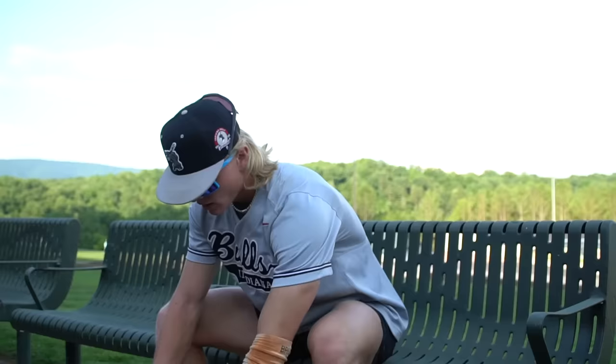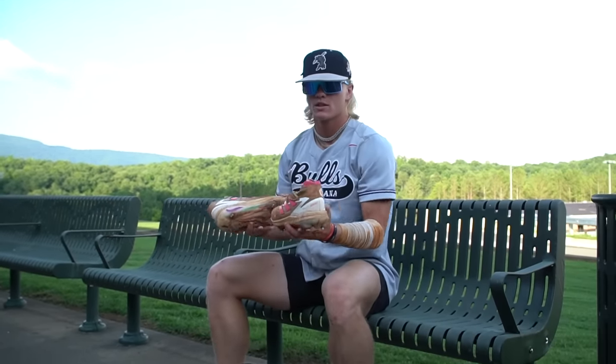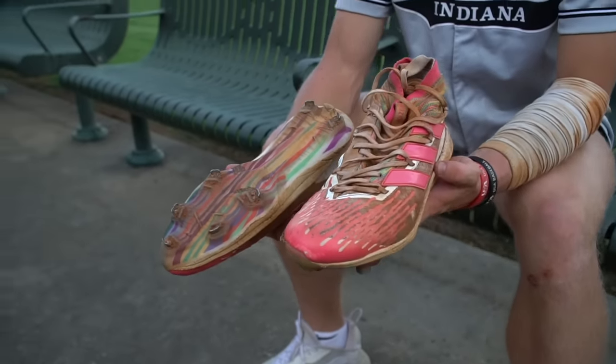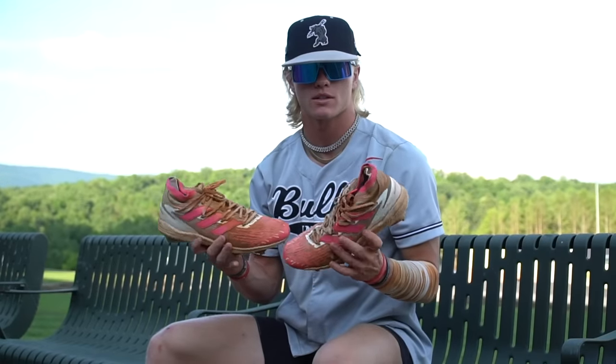Going into some cleats, I got the 2021 Tatis East Coast Pro Edition. Picked these up last year at the showcase. It was awesome. These are pretty much every single day wear. I rock them on all dirt fields that I play at.